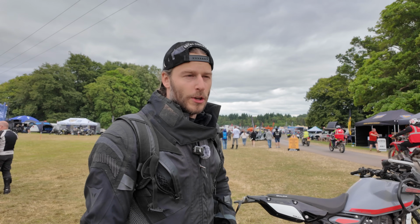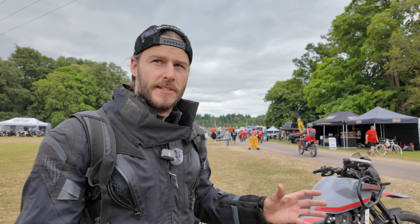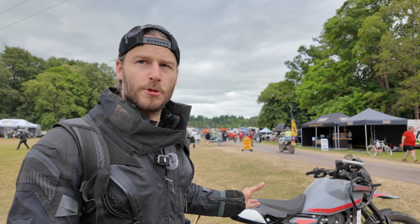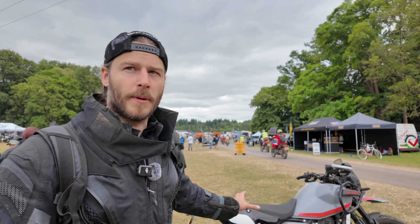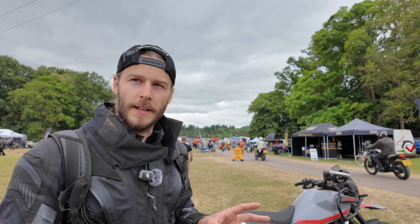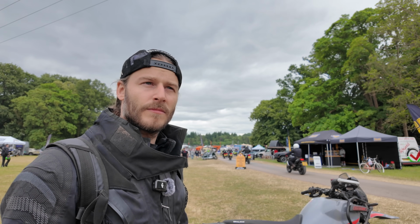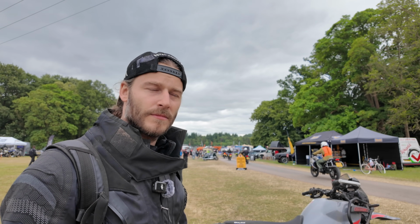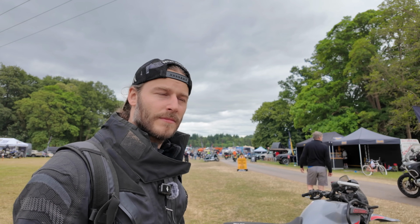Yes. Usually it's people who are intimidated by their big GSs, and they are looking to swap for one of these or have it as a second bike, and eventually with their wife owning two, so they can ride along together. There are, in a way, two versions of this motorcycle. One is the rally version. The other is the stock version, the touring version.